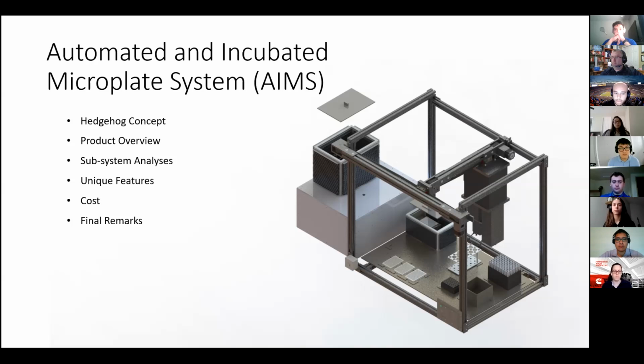eyes. In this presentation, we will cover first our hedgehog concept with a quick product overview, and then we will progress to in-depth descriptions of each of our subsystems, as well as their technology readiness levels and unique features. Lastly, we will break down the final cost of our design and give our argument for why our design should be selected for prototyping. Next slide, please.